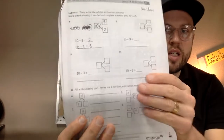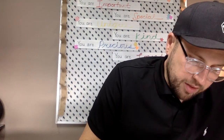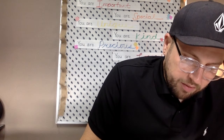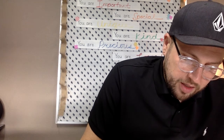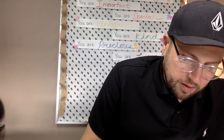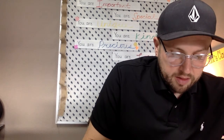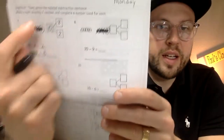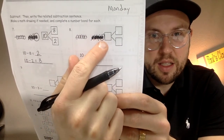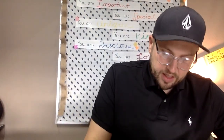So the next one, number 8, says 10 minus 9. I'll go ahead and draw a picture for that. 1, 2, 3, 4, 5. 1, 2, 3, 4, 5. So 5 white, 5 black dots. 5 plus 5 equals 10. Okay, I'm going to take 5 away, 6, 7, 8, 9. Okay, so if I have 10 and I take away 9, that's 5, 6, 7, 8, 9. That leaves me with one little dot left over, just one. So 10 minus 9 equals 1.